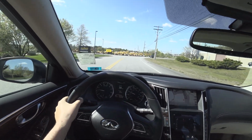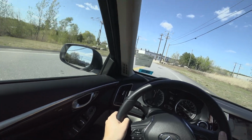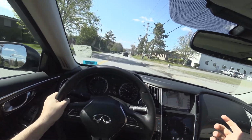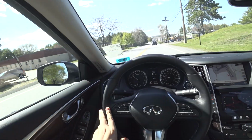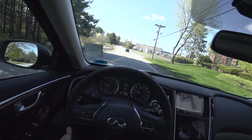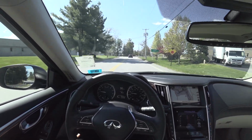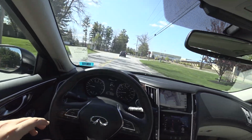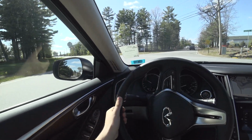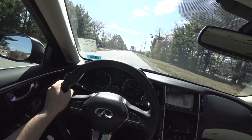But now onto performance. This is close. This is really close. The S4 has its performance heritage going for it. So I think the Audi's going to edge out in performance, but not by much.